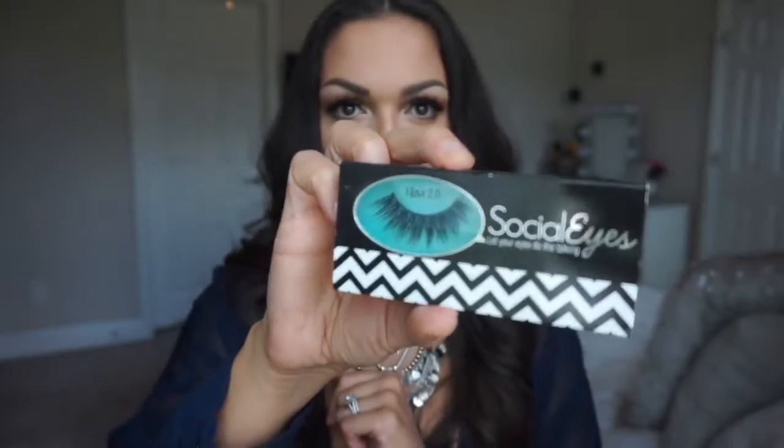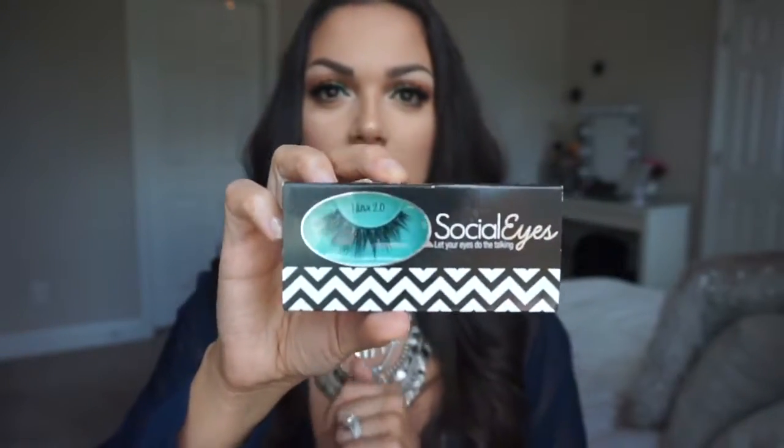Okay, and for lashes, I know that I just told you guys about my Dodo lashes, but I haven't tried them long enough for me to say this is my ride or die. So without a doubt, my ride or die lashes are Social Eye Lashes and Minx 2.0. You can find these on Amazon, and I feel like I only spent 12 bucks and got a pack of 3, which isn't bad at all.